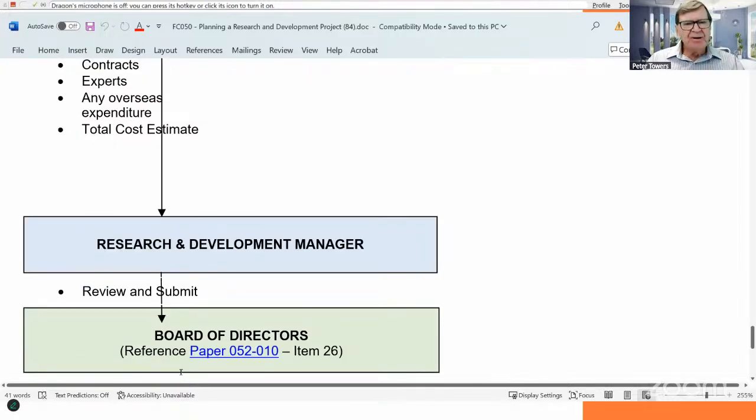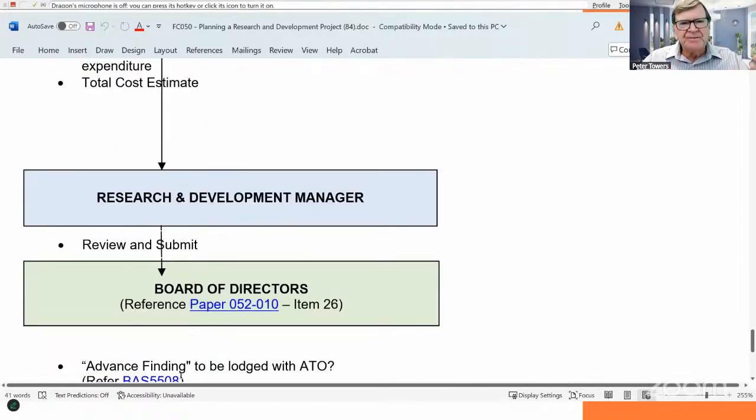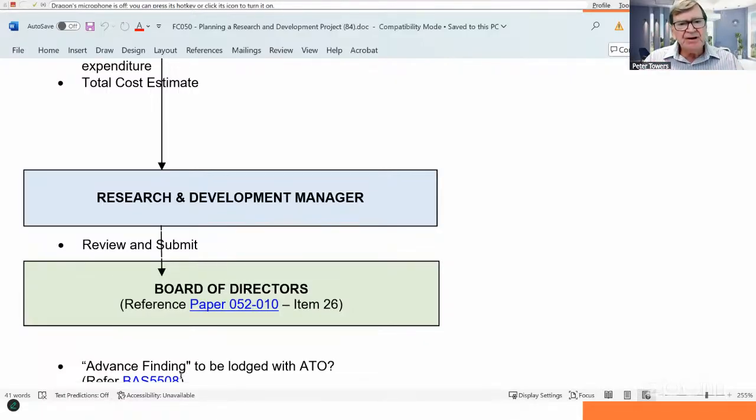And then it should go to the board of directors. The legislation assumes that it's going to the board of directors. Now, some of your clients will only have one director, of course, but perhaps they've got a board of advice. Hopefully they have. So the report should be going to them, where it's been viewed by other people and then authorised for the expenditure to be undertaken.